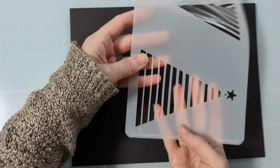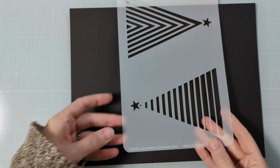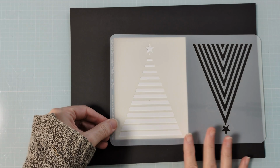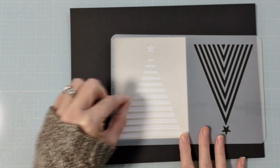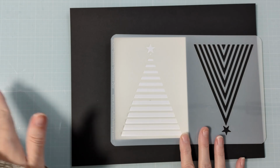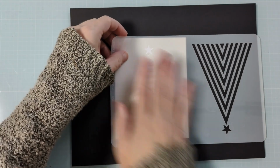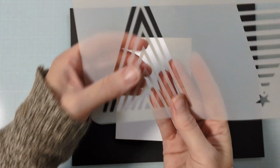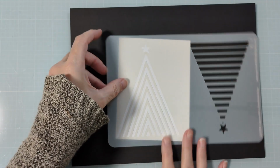This one right off the bat, so cool. Geometric Christmas Duo. So again, I'm going to show you this. Look at this. It covers up basically a whole card front. So you could slap a sentiment strip, or maybe stamp a sentiment, or maybe stencil a sentiment from another stencil. And then boom, you could have a design. All sorts of different colors. This one, I would say you might want to use pixie spray just because that might move around quite a bit on you.